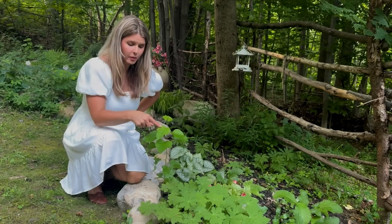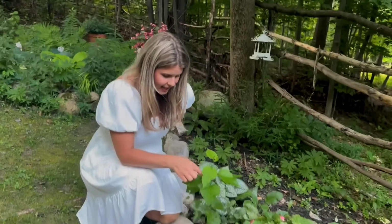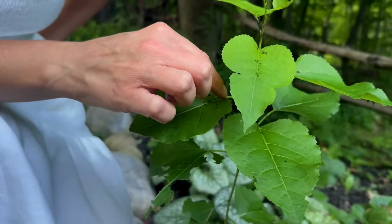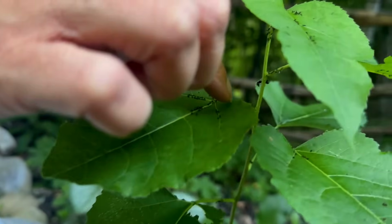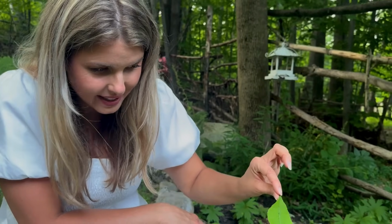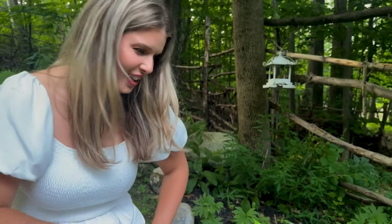So if I put my finger on one of the leaves, see, all of the ants are coming up towards me now. If you put your finger on the leaf, they'll think that you're going to try and disrupt them, and they come and kind of attack you. They're freaking out. Yeah, it's a really crazy, kind of fascinating process. So if that interests you, nature.